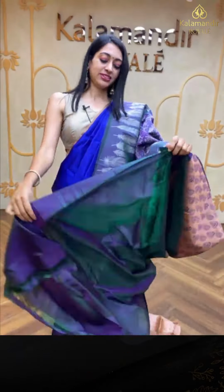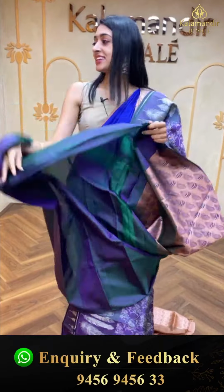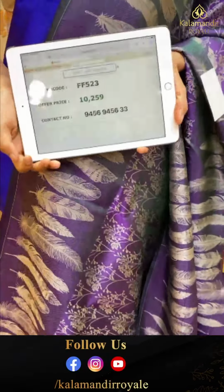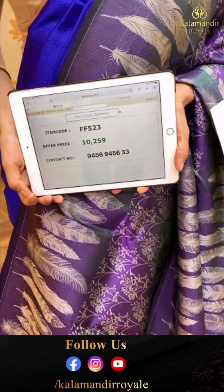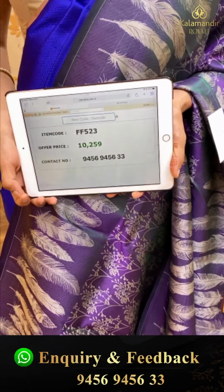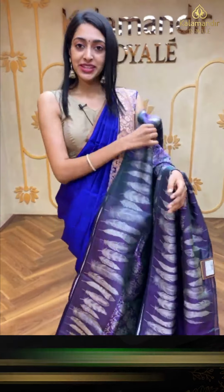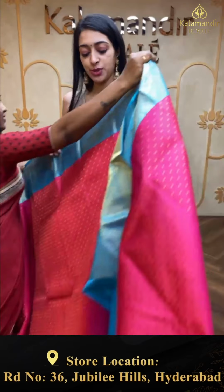And let me show you the beautiful blouse. This is the one. I'll give you the pricing details. Item code is FF523 and today's offer price is 10,259 rupees only. Let me show you the next lovely one. Beautiful pink and blue color combination next year which boyedi.